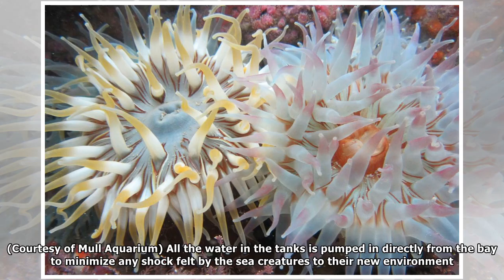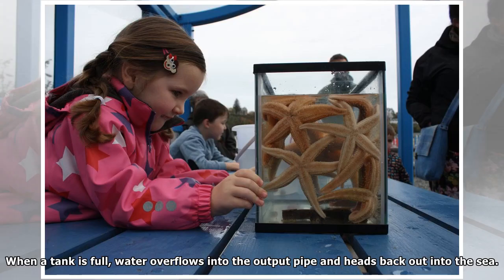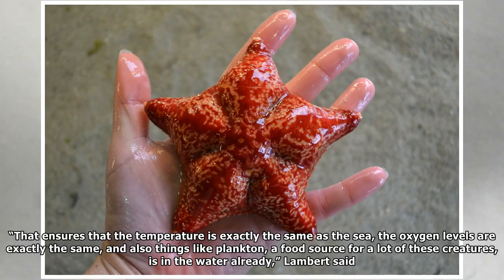All the water in the tanks is pumped in directly from the bay to minimize any shock felt by the sea creatures to their new environment. When a tank is full, water overflows into the output pipe and heads back out into the sea. "That ensures that the temperature is exactly the same as the sea. The oxygen levels are exactly the same, and also things like plankton, a food source for a lot of these creatures, is in the water already," Lambert said.